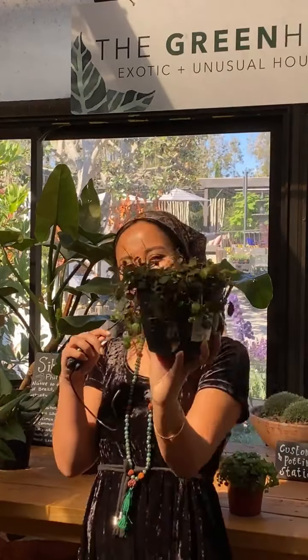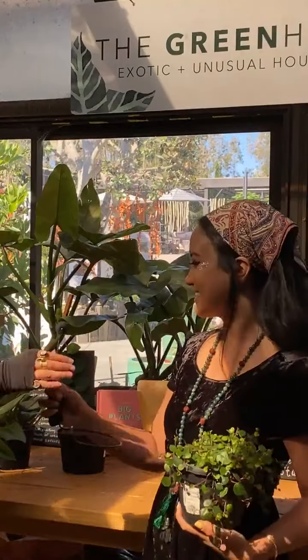So I really suggest this one. It's really fun and cute and exciting. You can put it up on a high shelf, have it trail, put it in a little hanging basket. Really easy to take care of. So nice choice. Yes, thank you.